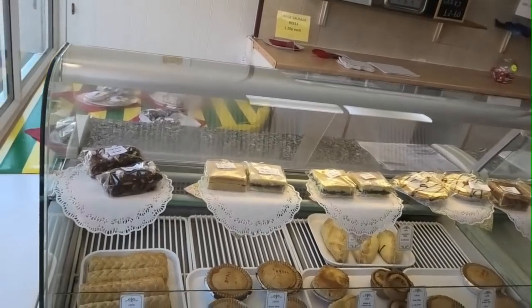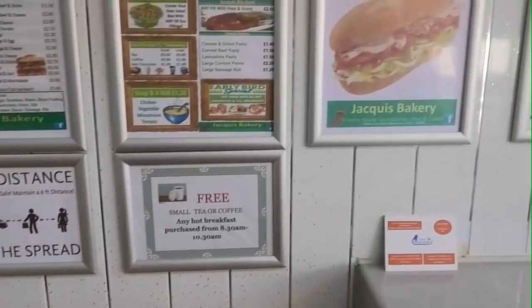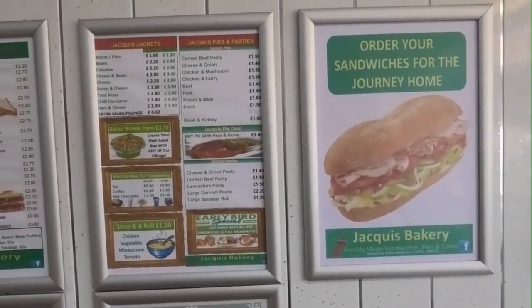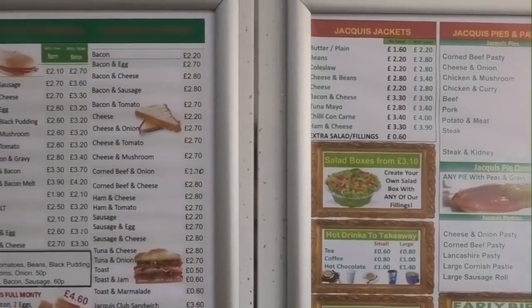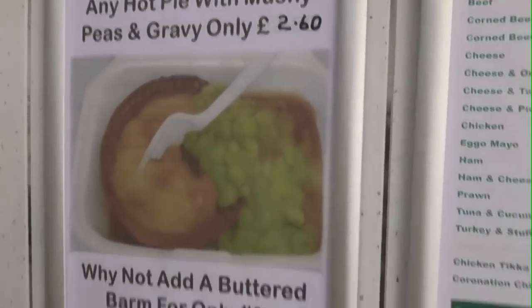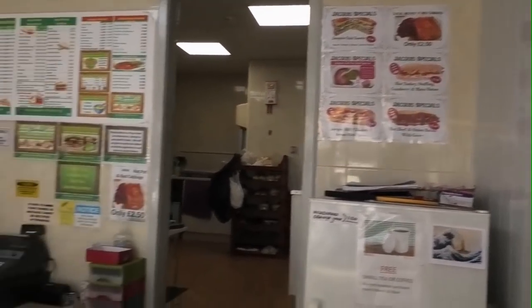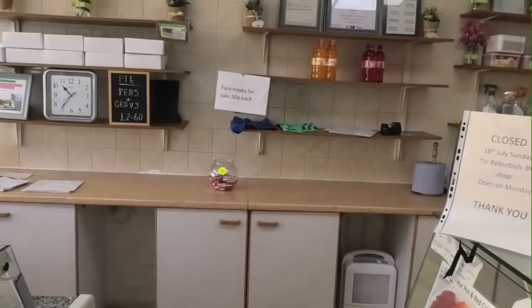Inside you're greeted with this lovely counter here, and also another one along here. And I'm just going to show you the menu boards. Now these are going to be replaced in the near future, and we have an invite to return here showing what's happened after a one-day refurb here. So we will all look forward to visiting here again when everything is done at this very popular Jackie's Sandwich Bar in Coronation Street.